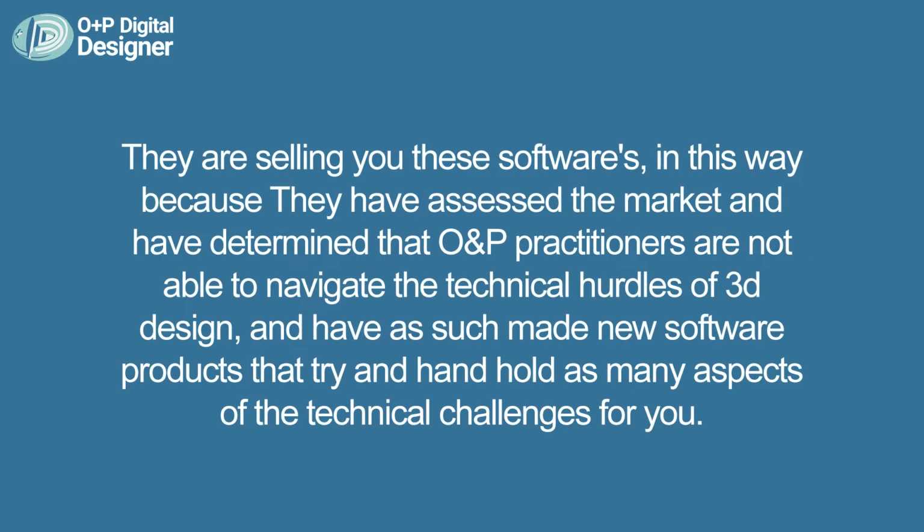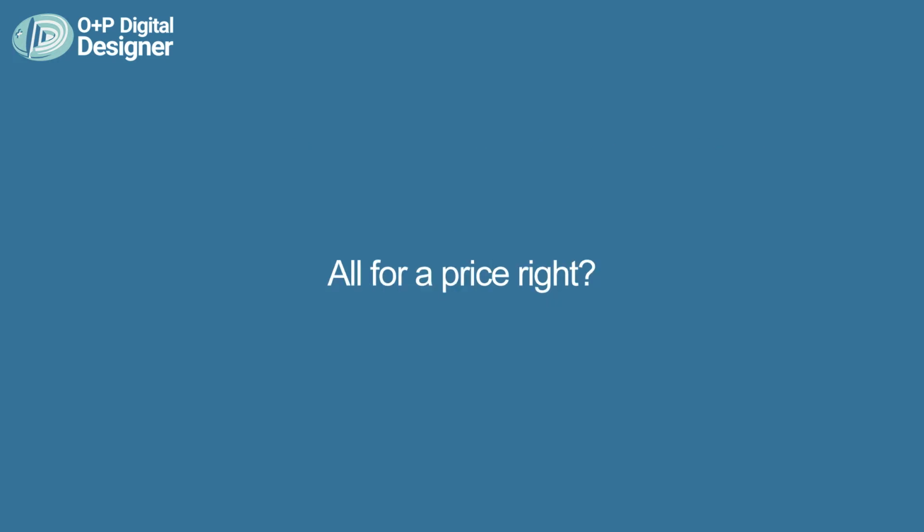They're selling you these softwares in this way because they've assessed the market and have determined that O&P practitioners are not able to navigate the technical hurdles of 3D design and have, as such, made new products that are trying to handhold as many aspects of the technical challenges for you, all for a price, right?